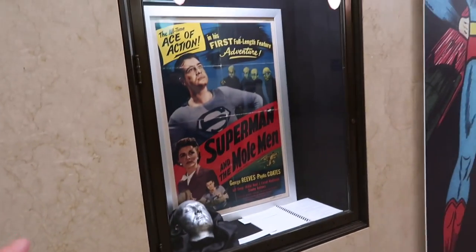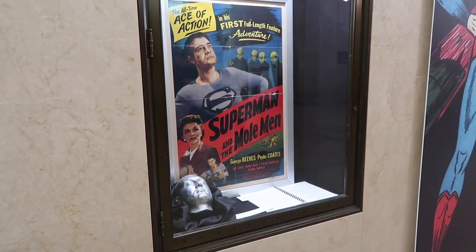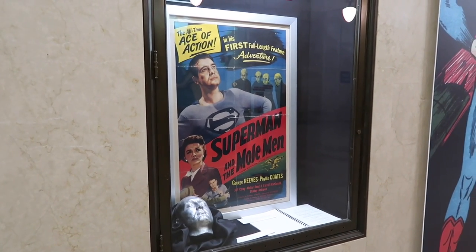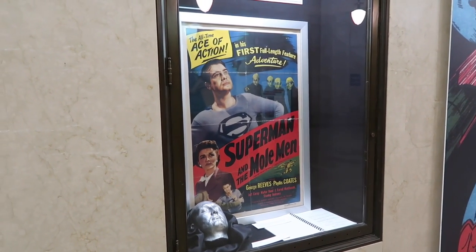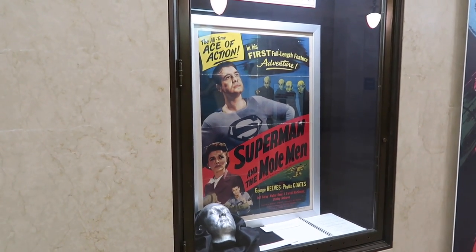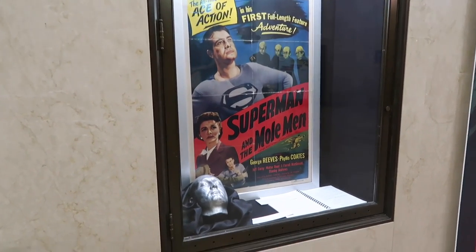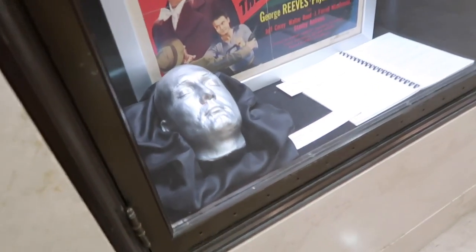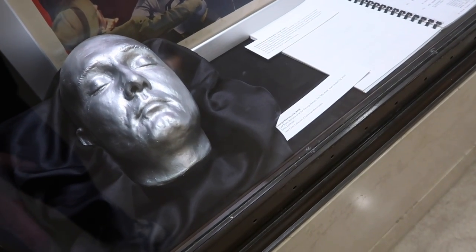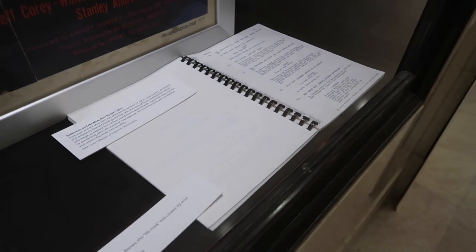And of course, one of the first Superman films that was actually on film, non-comic versions, was the TV Superman, George Reeves, not to be confused with Christopher Reeve. Chris Reeve from the Richard Donner Superman, the late 70s version, which is my favorite. I prefer the Donner cut of Superman 2. But this is a George Reeves life mask right here. And here's a Superman and the Mole Men script from 1951.